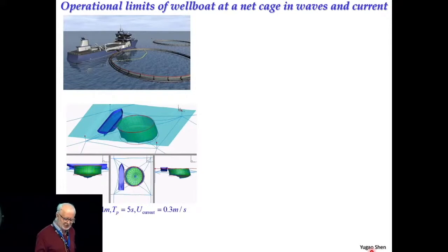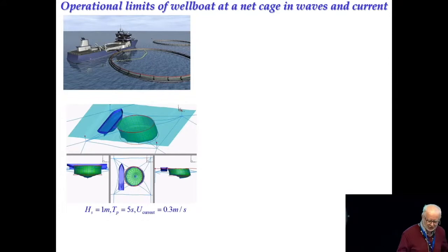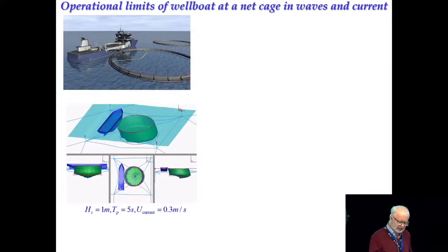Then we have also studied a wellboat at the net cage in waves and current. And the idea was to get a basis for operational criteria. And of course, it can have different orientations relative to the waves, and we looked at the approach and when it left.